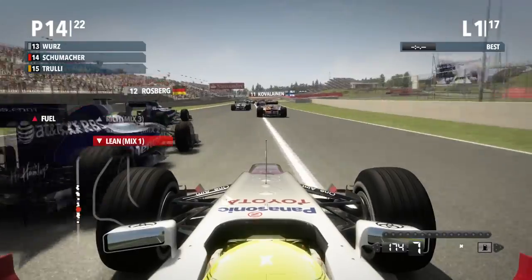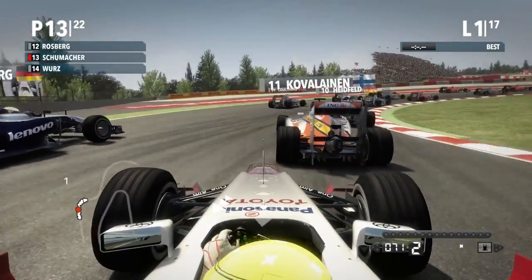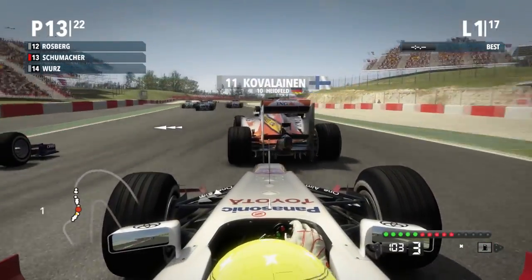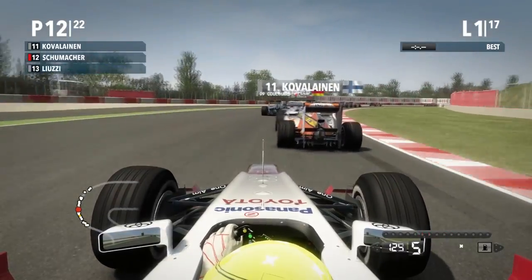Alexander Wurz had a poor start as well. We're going to go down the inside of him up to P13 as all hell breaks loose in turn 1 with the AI. So we have to try and be very cautious as we're going to try and get past Kovalainen, who we had a bit of an argy-bargy with in the last race at Bahrain.